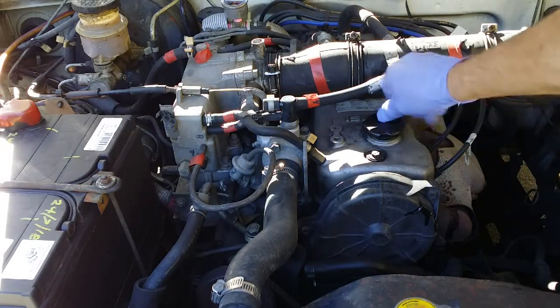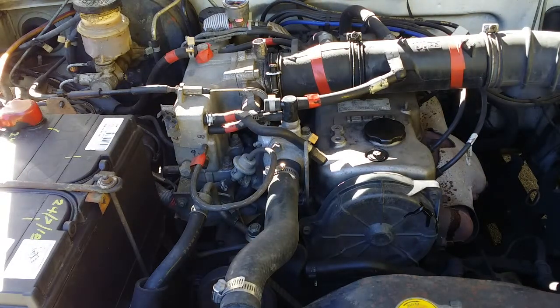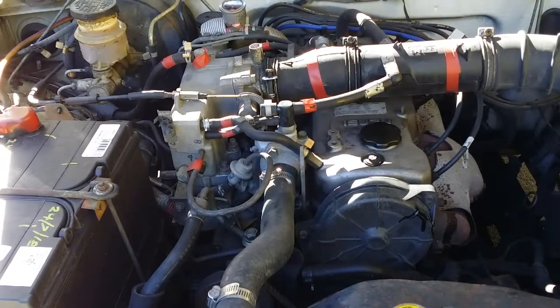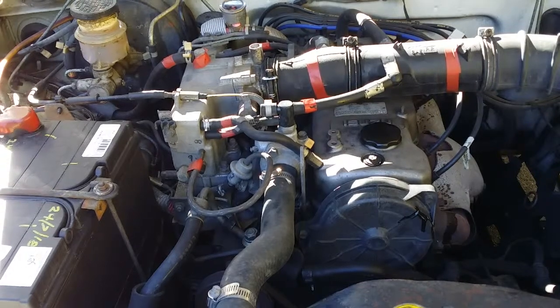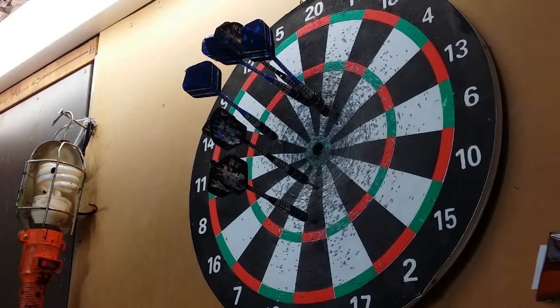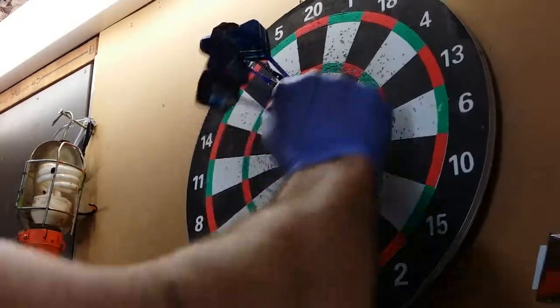Okay, so let's put the cap back on, and we'll start it up and check the dipstick, and we'll see where we're at. Yeah, so the car's on a level surface, so we'll just let it sit for however long you think it'll take for the oil to drip back down into the bottom of the engine oil drain pan. So maybe a couple of minutes, right? So just play another game of darts or whatever.